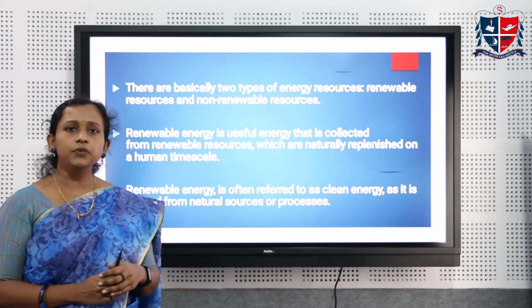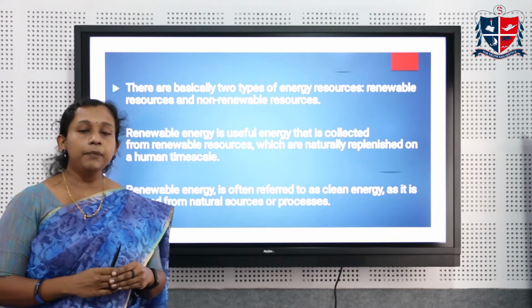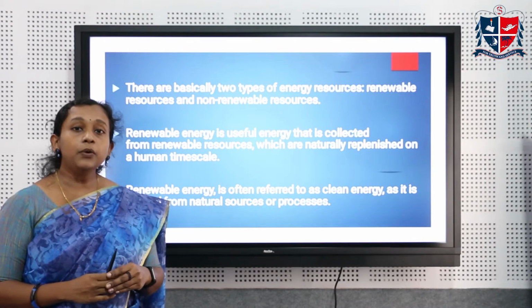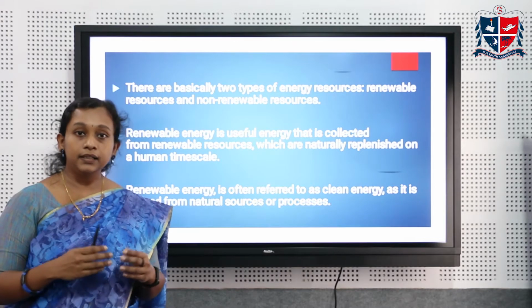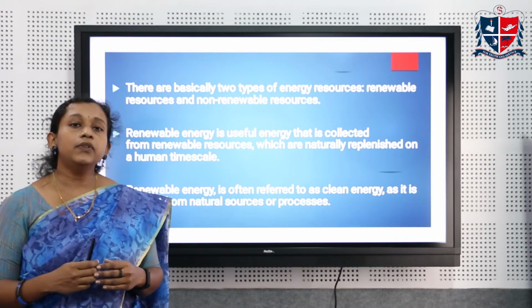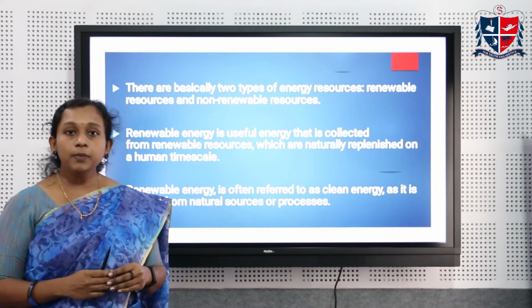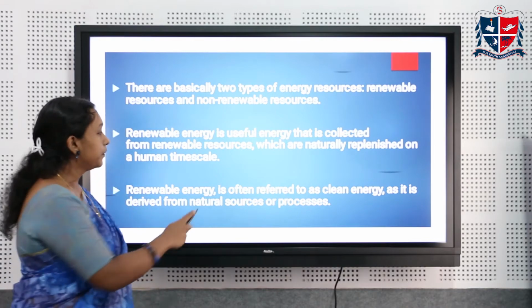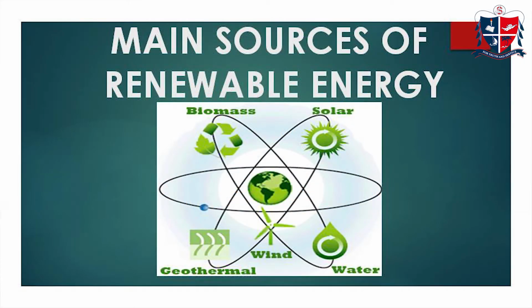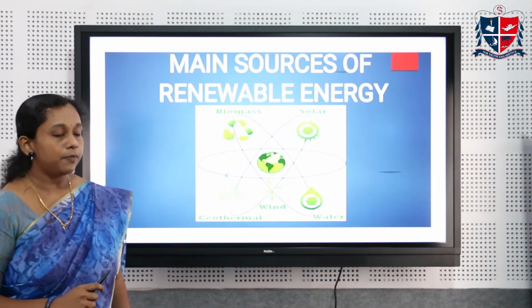Fossil fuels are being used for generating electricity and also for other domestic applications. Fossil fuels are running out at an alarming rate, and if we continue to use fossil fuels at this rate, then fossil fuels will run out by 2060. So it is very important to go for renewable energy resources for protecting nature as well as the natural resources. There are 5 renewable energy sources: solar energy, wind energy, geothermal energy, tidal energy, and biomass.